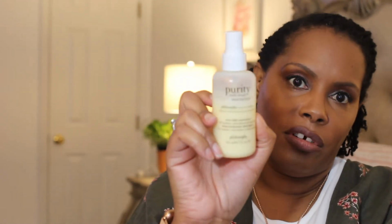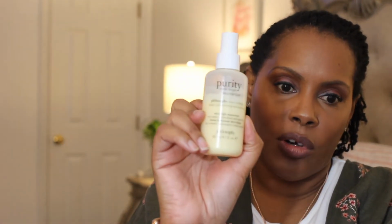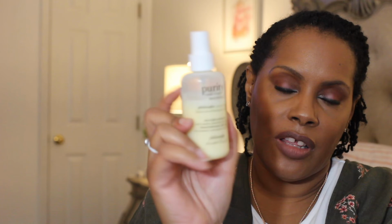I'm still going to reach for the Purity first, and I'm going to reach for the Purity after I wash my face in the evening. And on top of my makeup, I am obsessed. I just finished the coconut one of these, but it's the MAC Fix Plus, and this one is in rose.